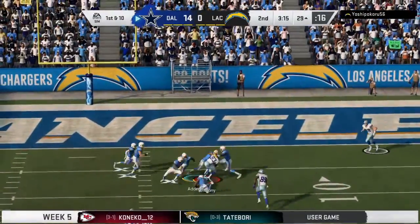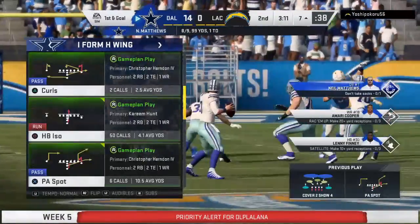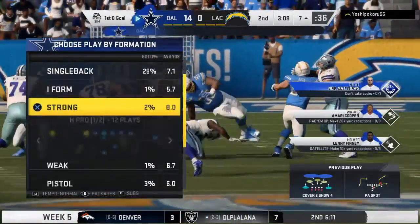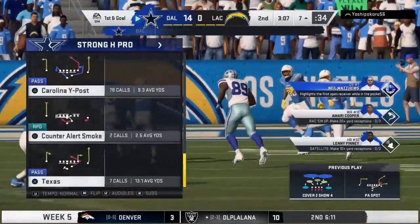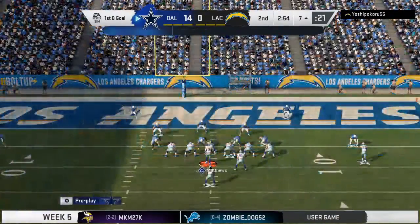Now a man open down the middle of the field. And finally down he goes as they work it inside the 10 to the 7. A well-executed 22-yard gain.